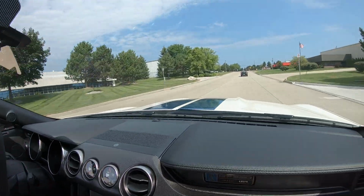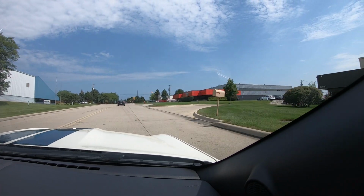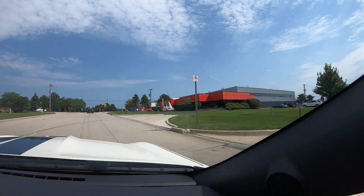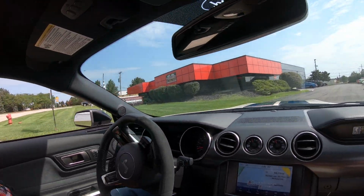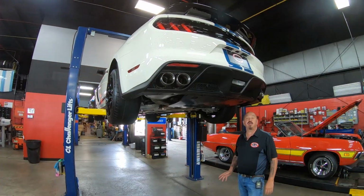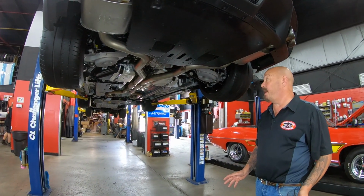Now we're gonna put it in the air and show you all the engineering on the bottom side. So stick with us. We're back at the shop right now. We're at 15100 Keel Street in Plymouth, Michigan. All right, we're underneath this GT350 now, and you can tell this baby's got less than 900 miles on it.